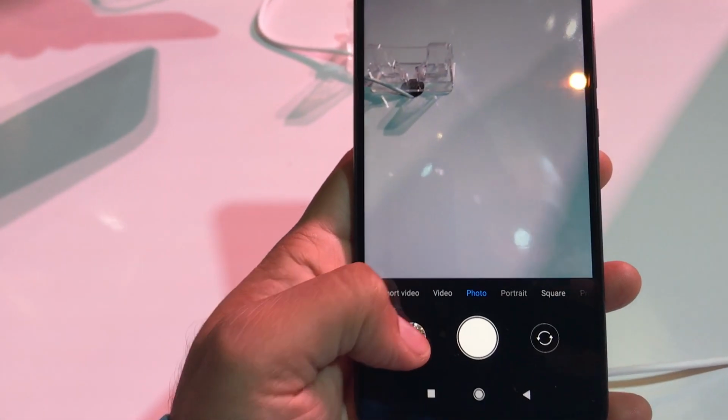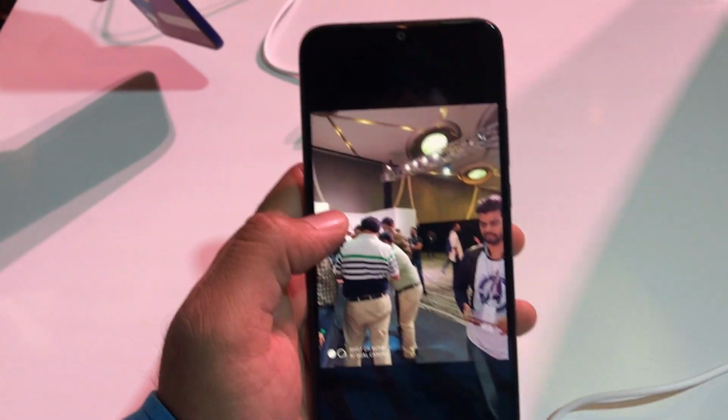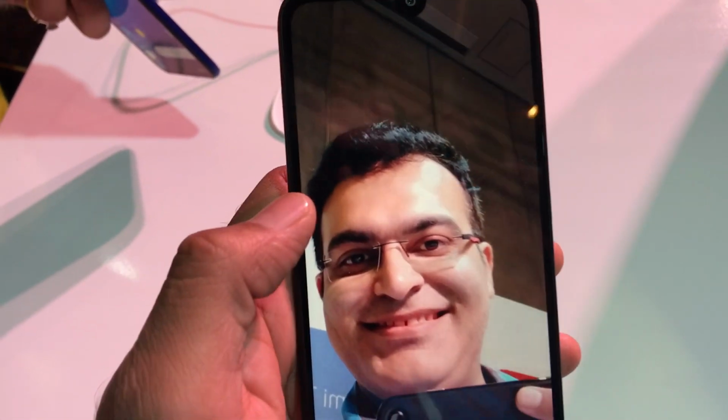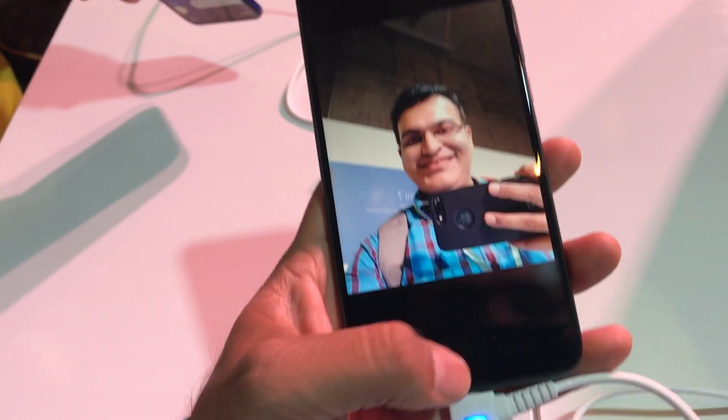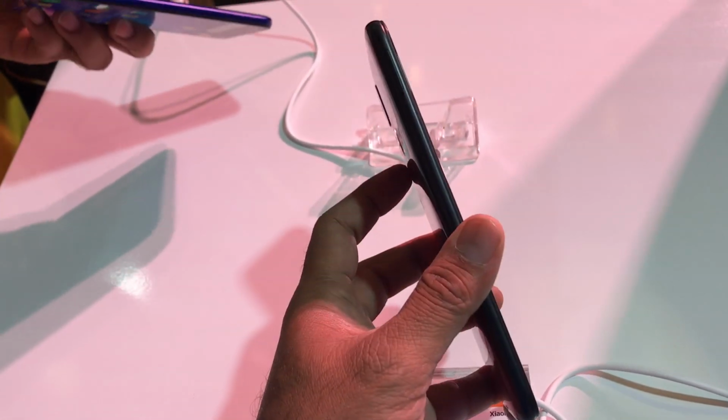This phone comes with a decent amount of performance. It comes with a moderately good CPU. It comes with a good set of cameras. This is the 8 megapixel front facing camera selfie, as you can see here. The screen response is good and the phone looks quite slim.